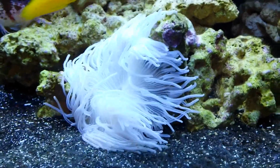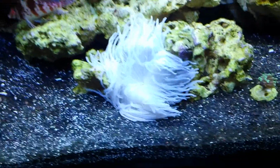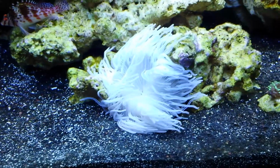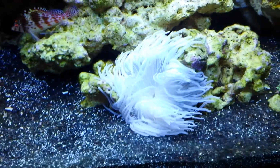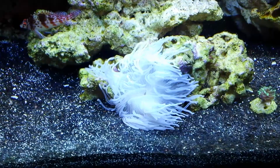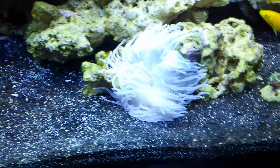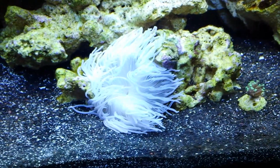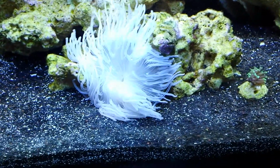Now, you see how white it is. Believe it or not, this anemone was a lot whiter than this. I actually rescued it from one of our local fish stores. It came in very bleached, stressed, in very bad shape, and they didn't know what to do with it. They didn't have the food to try to maintain it, to try to nurse it back to health. So after talking to the manager, they gave me a 60% cut on the price, and I was able to pick this guy up for about 10 or 15 bucks.